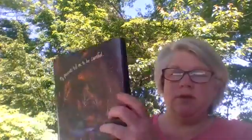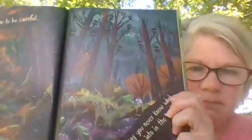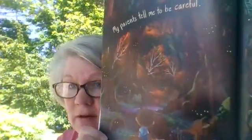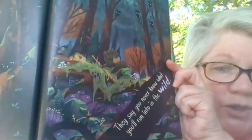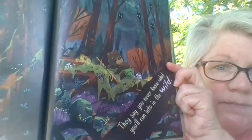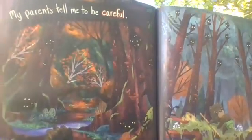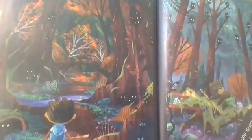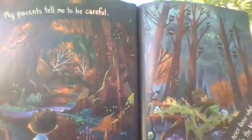Our first explorer says, looks like he's been out for a while. It's getting dark. My parents tell me to be careful. They say you never know what you'll run into in the wild. So what are our friends seeing? Lots of bright eyes in the dark. Everyone see those bright eyes? Take a guess what those might be.